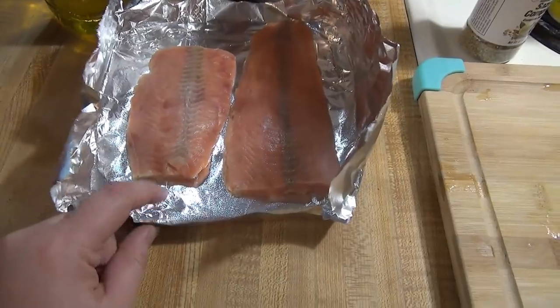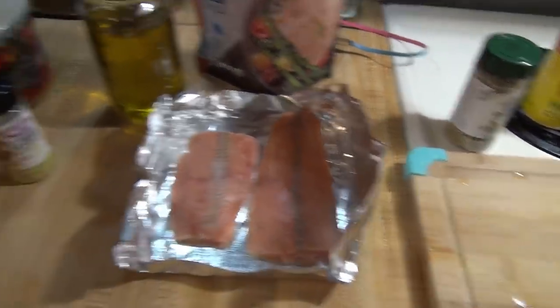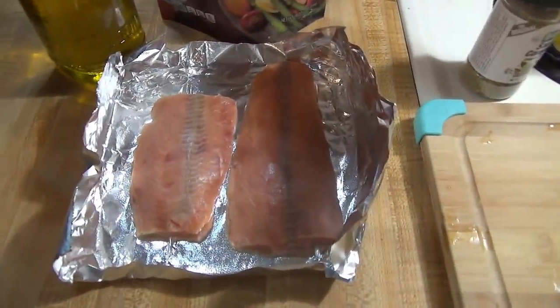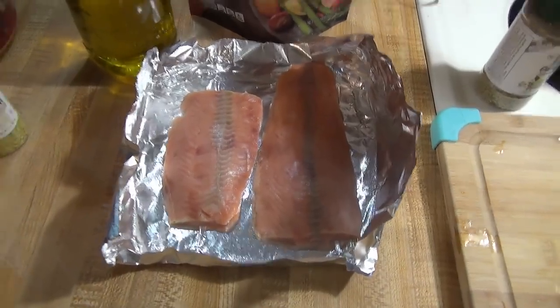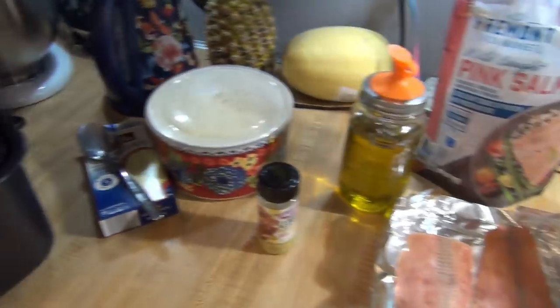I put this on foil so it'd be easier to lift it out of the air fryer, and I pressed the foil down into the air fryer so I could get the shape so that I knew where to place it. So I'm gonna season it on here and then just lift it into there, and then it'll be easy to lift out once it is done.